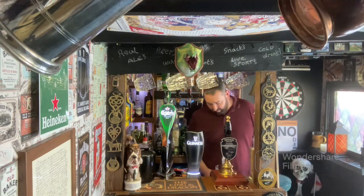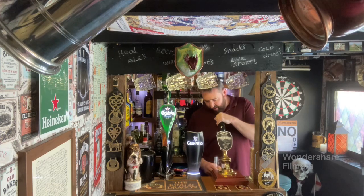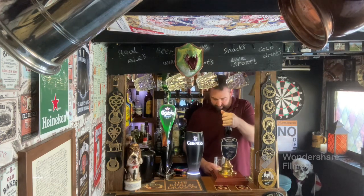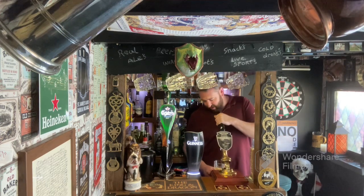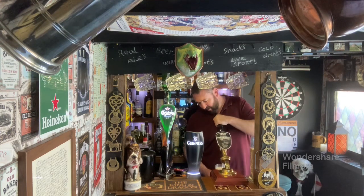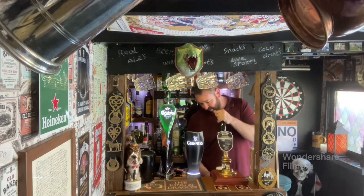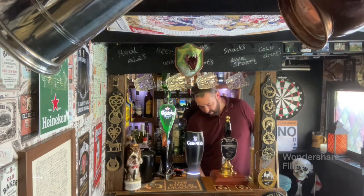So without further ado, 4.8%. Let's get it poured out. Let's check it out, guys. Let's see what we think to it. You can't beat a nice real ale, a live ale.